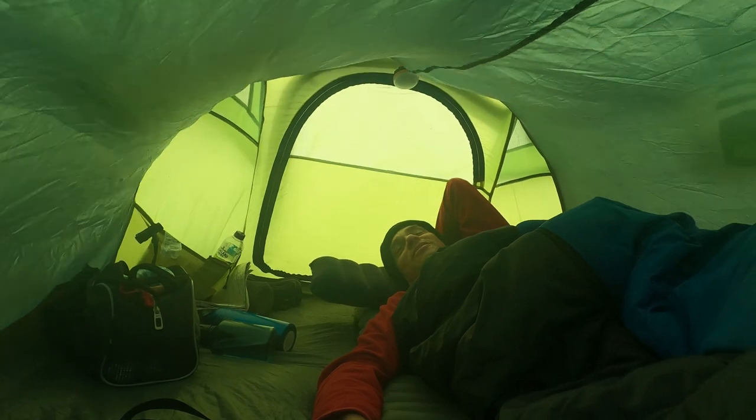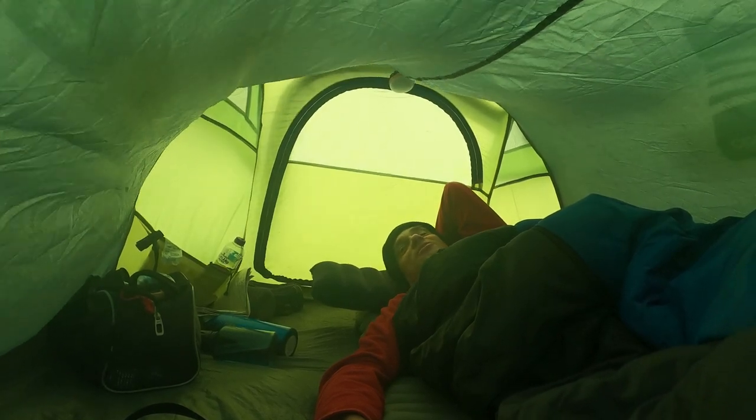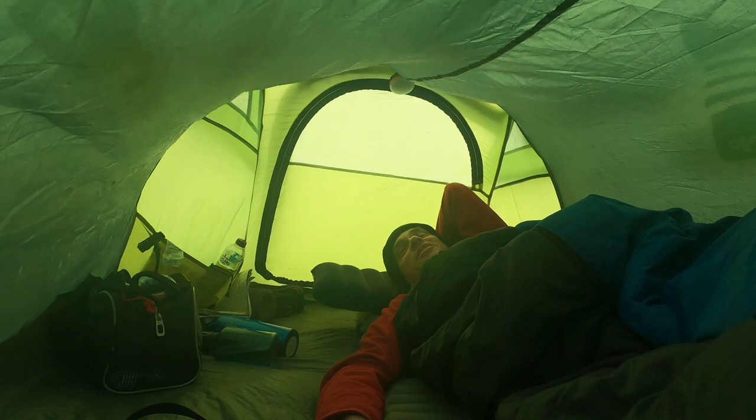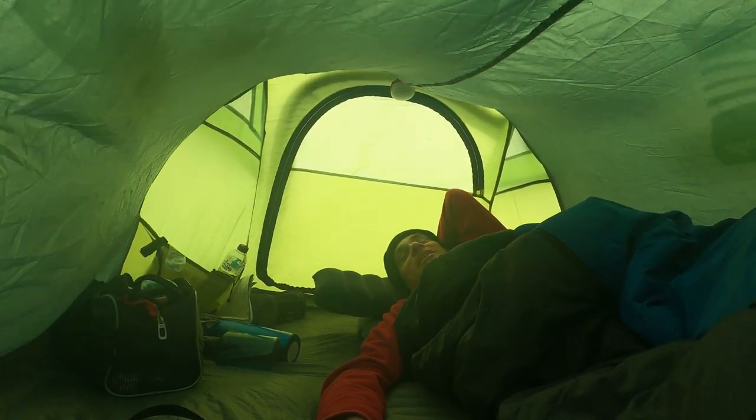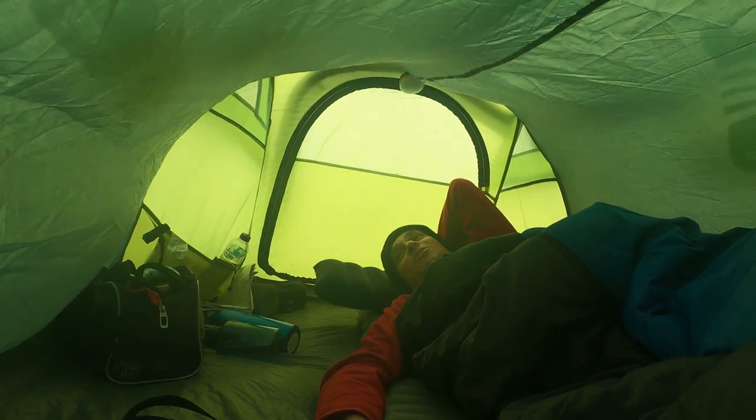It's still windy, sheltered by the wall slightly, so not getting it full blast on the tent, fortunately, during the night. But it's been windy, but less rainy. So let's have a look outside.